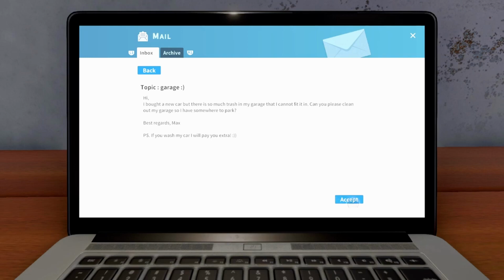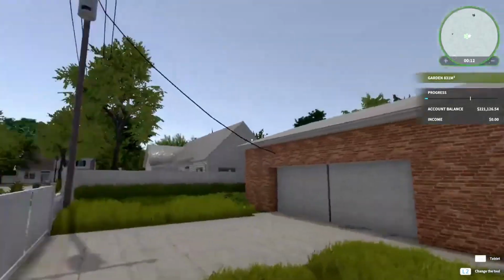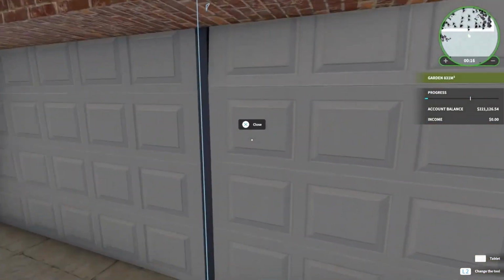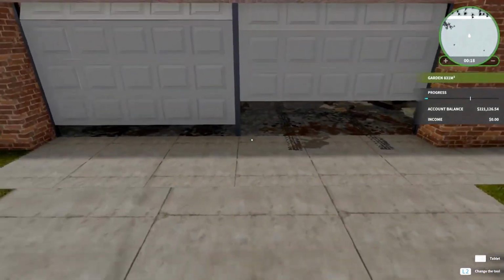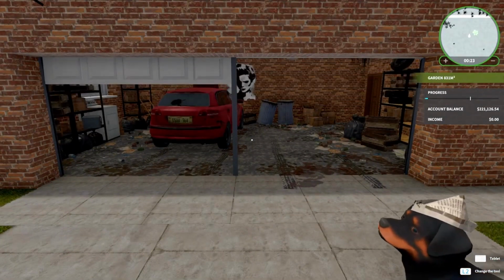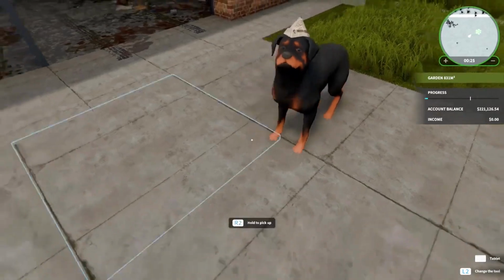Okay, let's do that. Okay, here we are. So this is his garage, I presume. So let's open it up and see what we're working with. Oh dear.